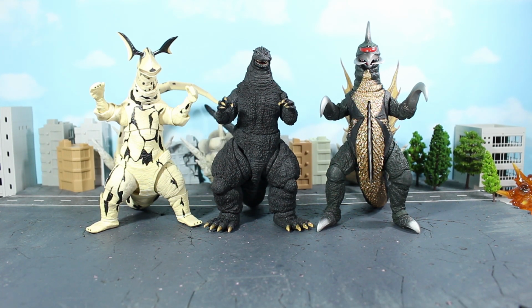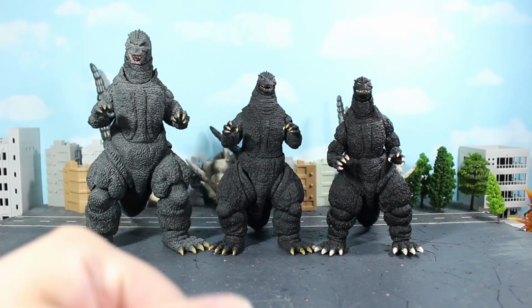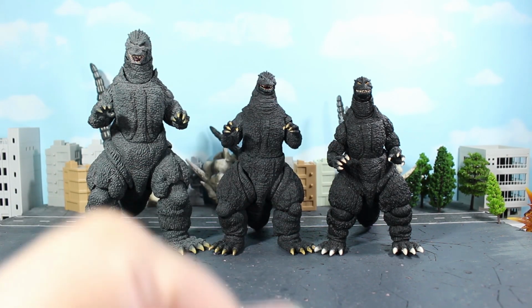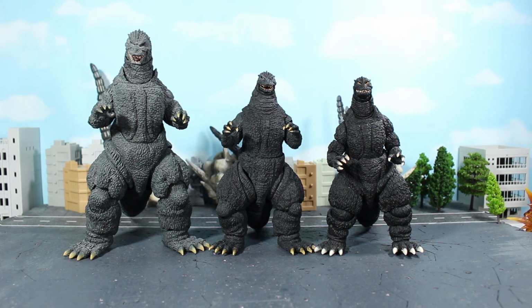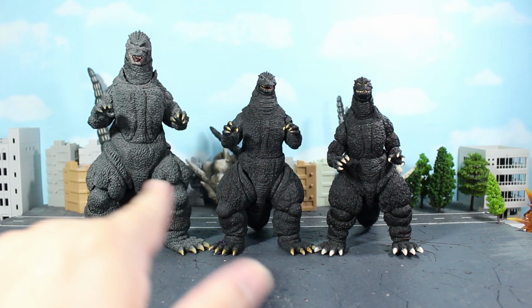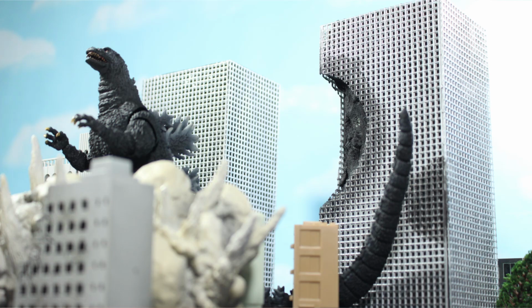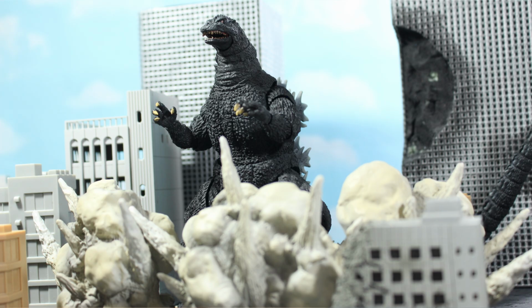Size comparison wise, here he is with the SH Figuarts Ella King and the SH MonsterArts Gigan. Here he is with the Triple K 1989 Godzilla and the original release, the 1994 Godzilla. A lot of people were suspecting that it was reusing parts from the 89 release. That's already been debunked.